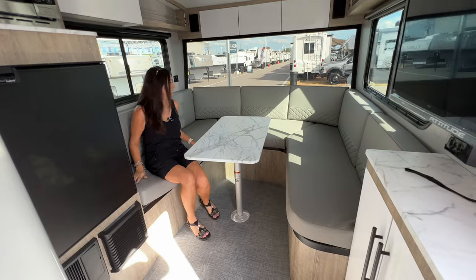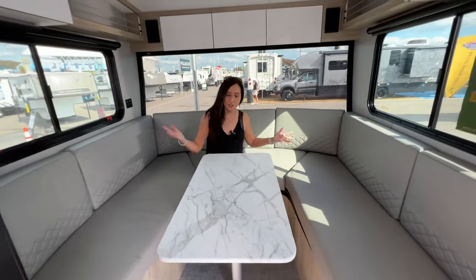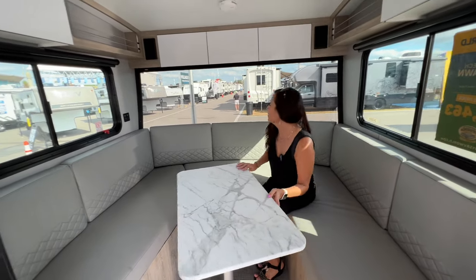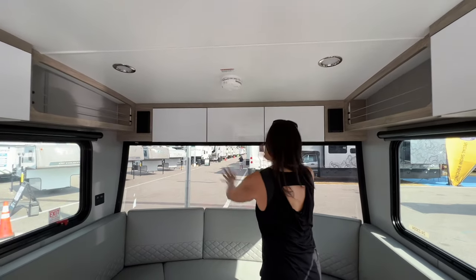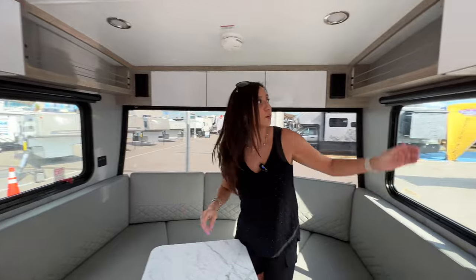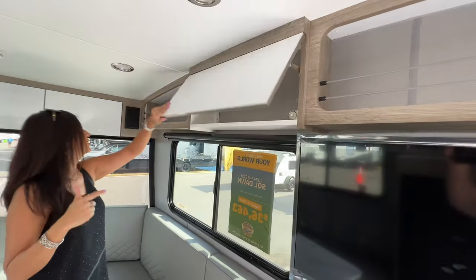So you immediately notice how large this dining area is. This is also going to transform into your sleeping area. Large table right in the center, swivels around. Cabinets right on top. Take a look at the big panoramic window. Large windows on each side also. There's storage cabinets on each side along with some cubbies.